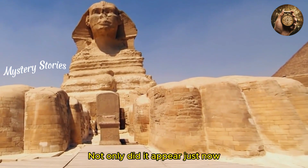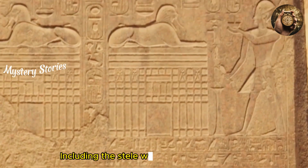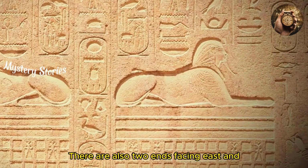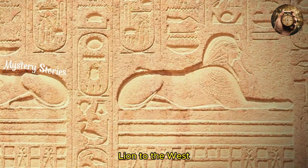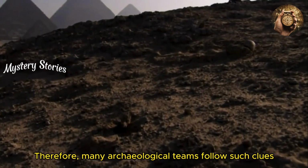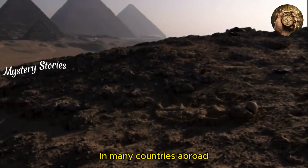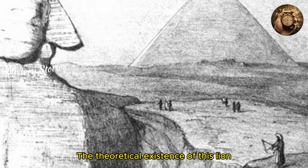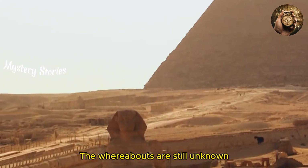Not only did it appear just now, in the content of the mural we see, including the stele we are most familiar with, there are also two ends, facing east and a lion to the west. Therefore, many archaeological teams follow such clues, expanding to include Egypt and many countries abroad, in archaeological exploration, but unfortunately, the theoretical existence of this lion, the whereabouts are still unknown.